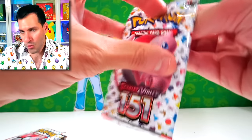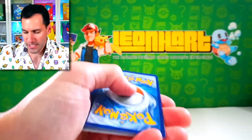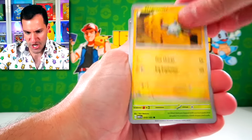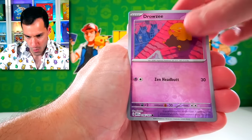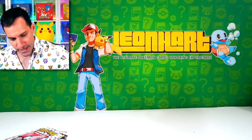All right, we got some more incredible energies to pull, lots of special illustration cards to pull, dark energy. There's lightning. Now, something is very shiny at the end of this. I'm hoping it is a very nice special card, Hypno, or is it a holo? Yep, it's a holo, but it's Gyarados! Shout out to the Gyarados fans out there.